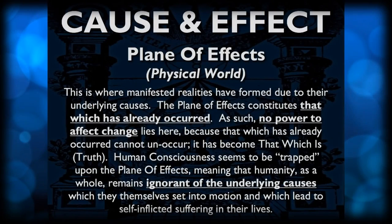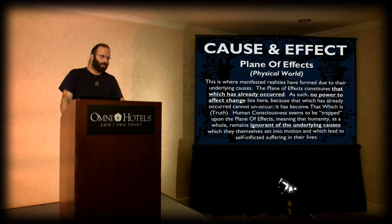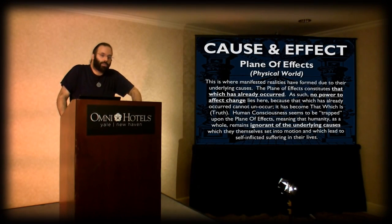Human consciousness seems to be trapped upon the plane of effects, meaning that humanity as a whole remains ignorant of the underlying causes which they themselves have set into motion and which lead to self-inflicted suffering in their lives. So if you're trapped at this level, you're looking at the symptoms, and you're stuck looking at the symptoms. Okay? This is everybody. Oh, there's a political solution to this. We need to vote in the right people. Oh, there's a financial solution to this. We just need to set the right monetary policy. No, there's a scientific solution to this. And technological advancements are going to be made that suddenly save ourselves and make the world any different. And they think all of this is going to be done while slavery is still in place. Well, again, good luck with that. And let me know how it works out.